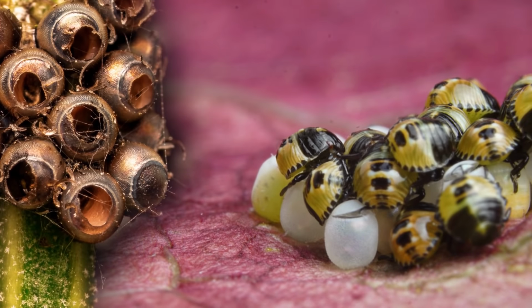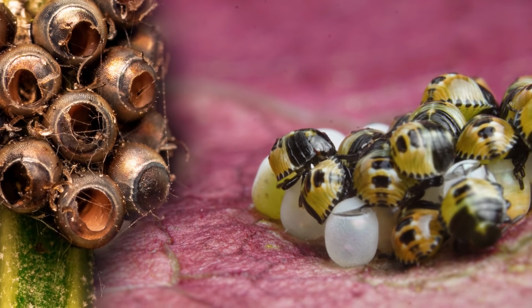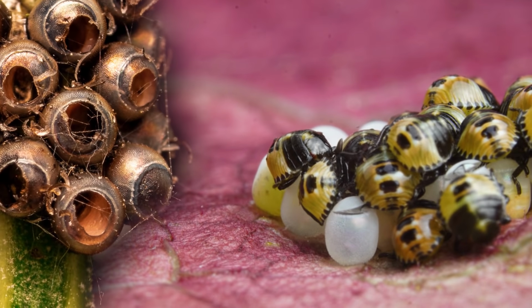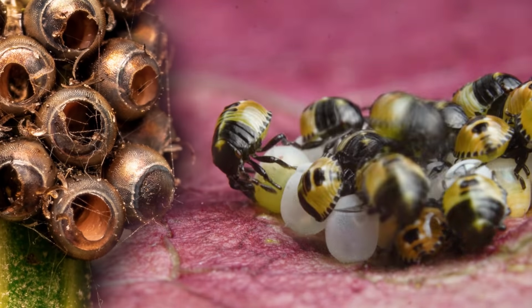But there's one thing I didn't really understand. Where do the golden colors come from? Is it because of the samurai wasp? Is there some kind of transformation of the eggs? I don't know. If you have any information, please share it with us.